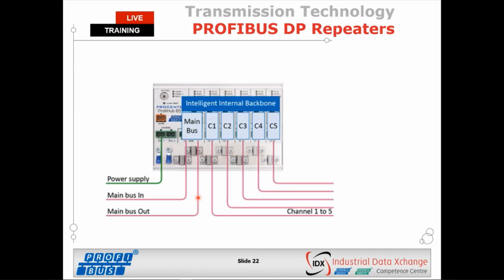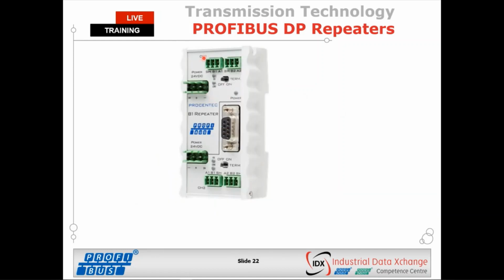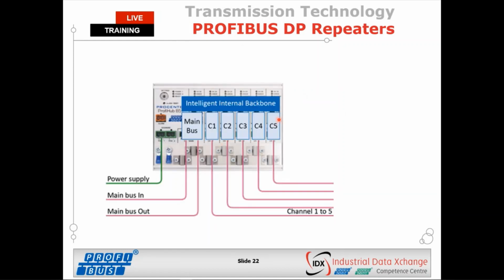Here's an example of a multi-channel hub. So instead of just having one repeating channel, in this case you would have 6 repeating channels. Hubs like this are very useful for creating segmentation, as I spoke about earlier, if you want to isolate noisy segments on the network. It also allows you to create a star-star type topology. If, for example, you're in a substation and you want to spur out into multiple different cabinet arrays as such.